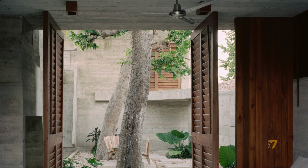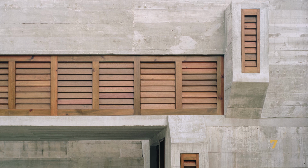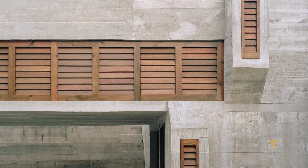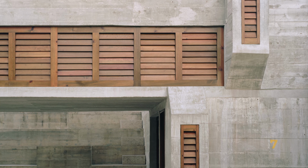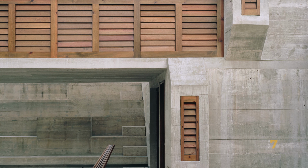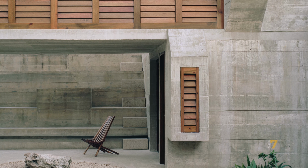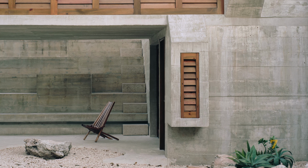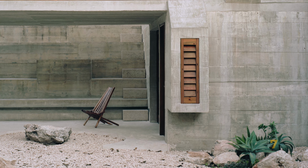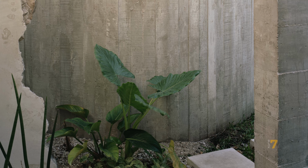Now, if you've ever been to Merida, you know one thing for sure. The climate is hot and humid. For many residents, living here without air conditioning feels almost impossible, and most homes rely on it around the clock. But Casa Mérida takes a different approach. Instead of depending entirely on machines, the design looks back to traditional architecture for answers, embracing natural ventilation as the key to comfort.